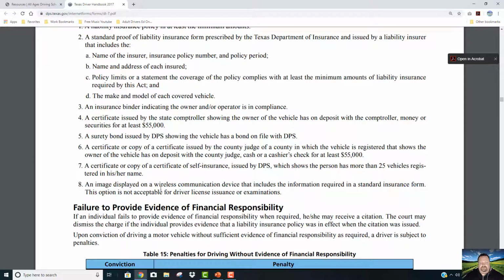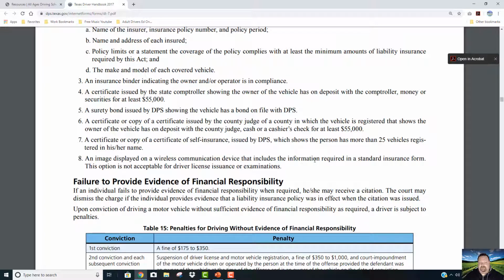All right, an image displayed on a wireless communication device that includes the information required in a standard insurance form. This option is not acceptable for driver's license issuance or examinations. So you can use your handheld device like a cell phone or your iPad to show proof of insurance to a police officer when being pulled over. But if you're trying to get your driver's license, you must show a physical copy of your insurance in order for you to comply with the law.